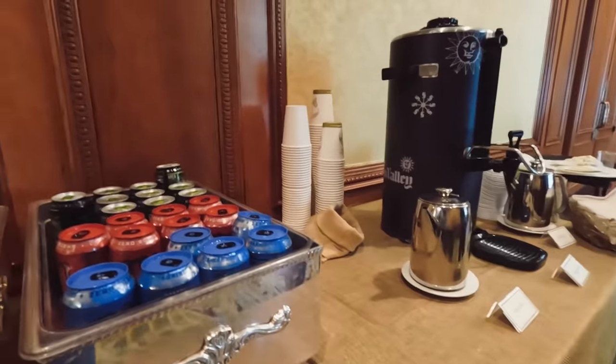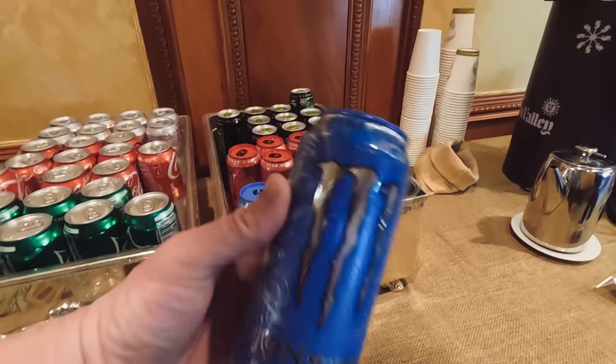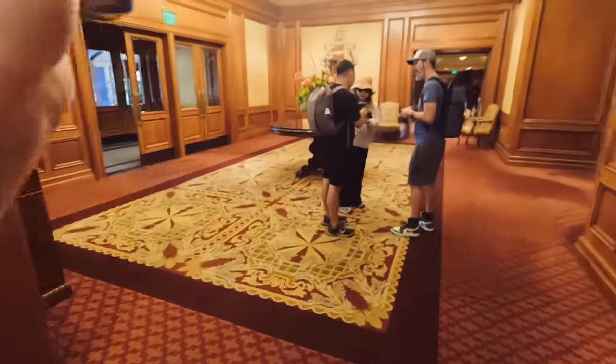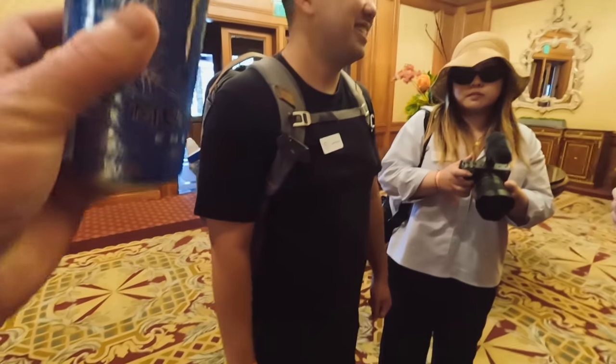Tray of monsters. Do you think blue is best? I have no idea. I'm gonna do blue. I like that this is blue. Oh, I'm from here. Hey, what did you shoot with this? I'm on FX3. Free monsters.